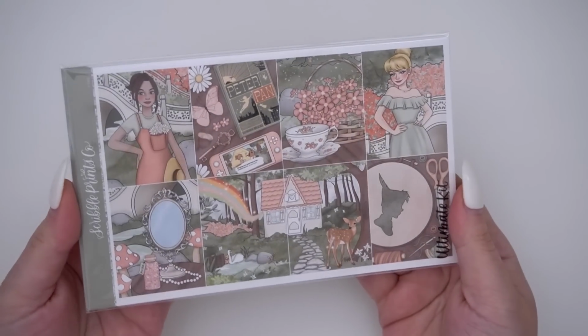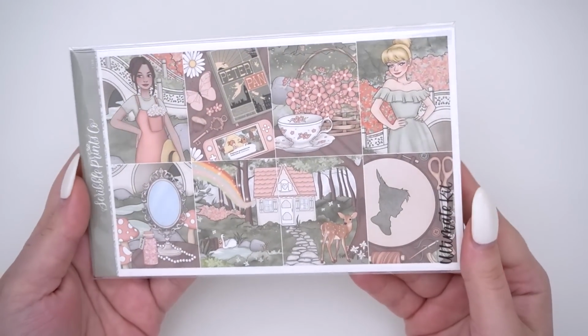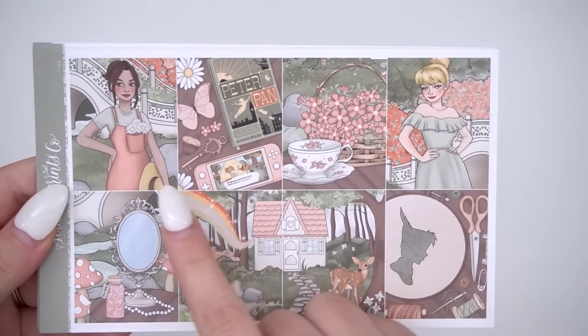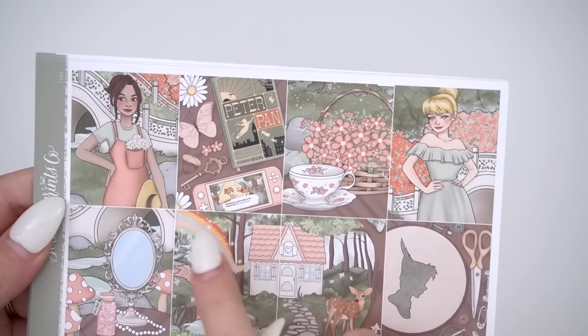So this is called Tink, and I kind of wanted to do like a Tinkerbell kit, but kind of make it like a little bit like fairy core, but still have like the Peter Pan elements. I think this turned out super cute. So let's go ahead and get into this one. So here are the full boxes. So you have like Tink here, and then there's just like another girl with like little flowers in her pocket. Lots of super cute elements.